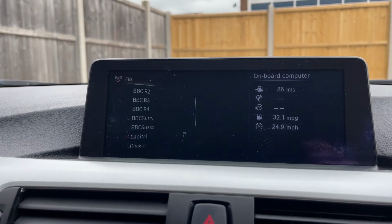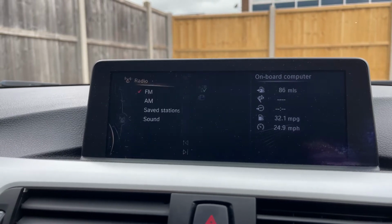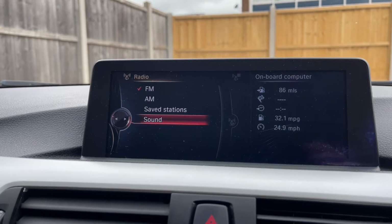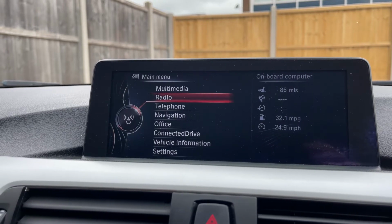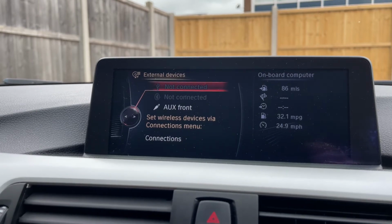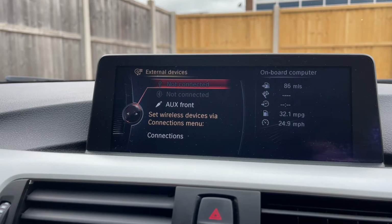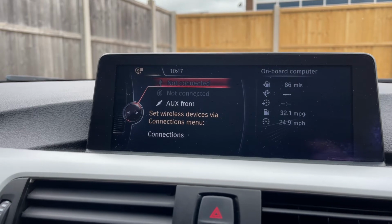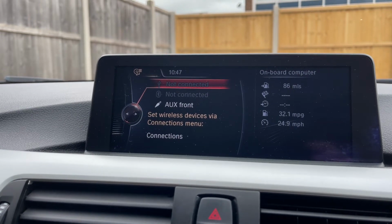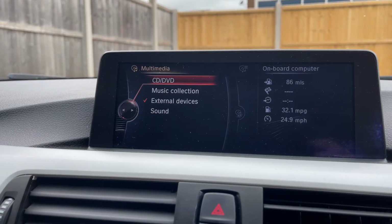You can also listen to the radio, of course. This car has got plenty of ways to listen to the radio, AM and FM at the top there. If you want to listen to your own music, you can do that under the multimedia heading. And again, a few ways to listen to your own music. We've got Bluetooth audio in the middle there, auxiliary input at the bottom, and at the top, the one that's being highlighted at the moment, that's the USB input for the car. On top of which, we also have a CD player.